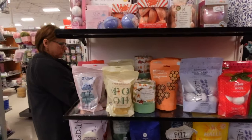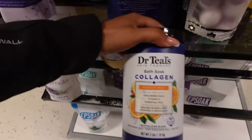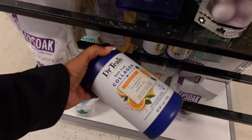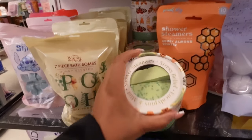I don't need any bath soak or anything, but I love the fact that they got Dr. Teal's here. I use this in liquid form, and it has hyaluronic acid, vitamin C, and essential oils in here. When I tell y'all, it smells good, but it also has my skin feeling super, super smooth, and it's only $5.99 here.